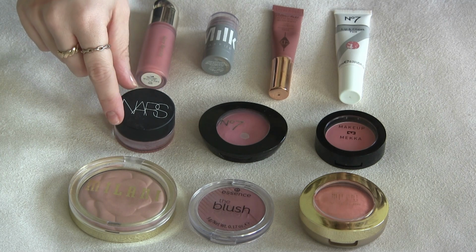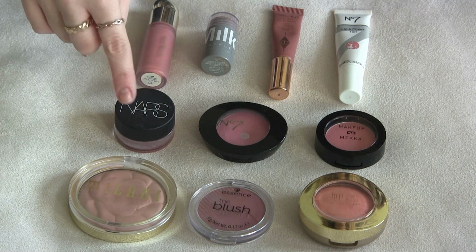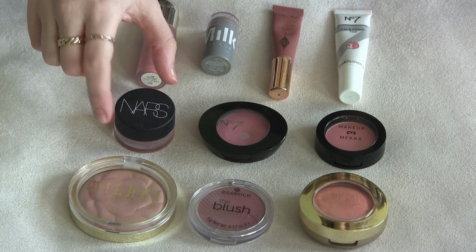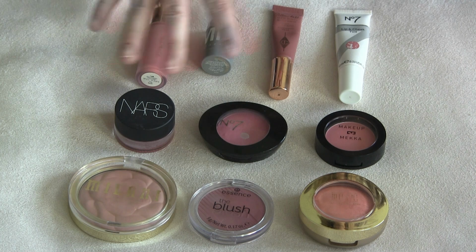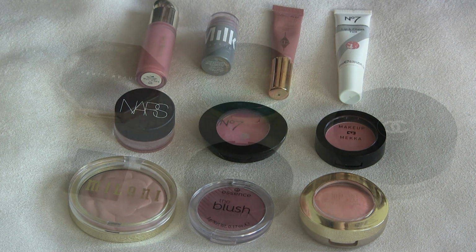Should I or should I not get rid of it? I wore it a lot this summer and I really enjoyed it this summer, so I think I'm gonna hang on to it for a little while longer. Maybe I'll declutter it in my next declutter. I probably will, since it's a cream product, because you have to consider that the cream products do expire a lot quicker than the powder blushes.